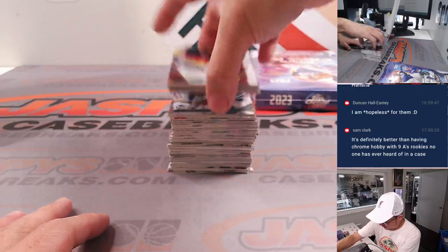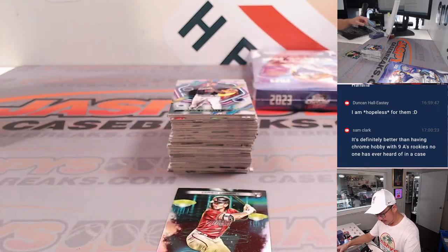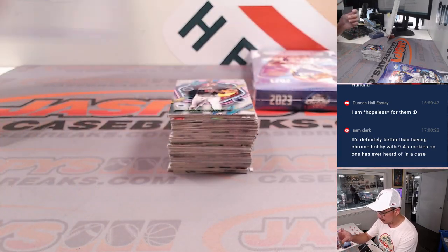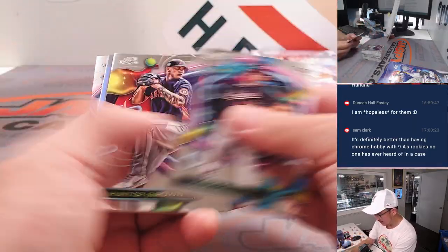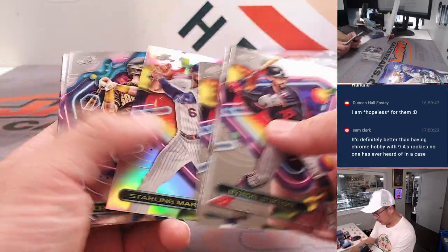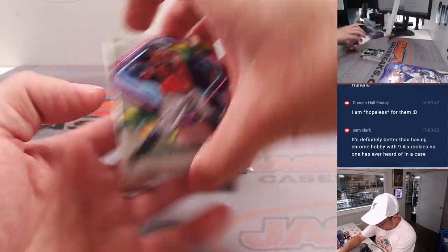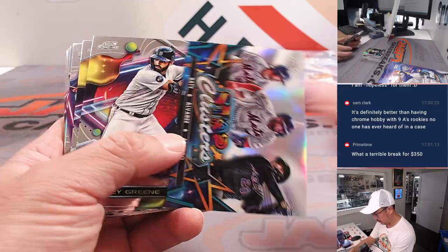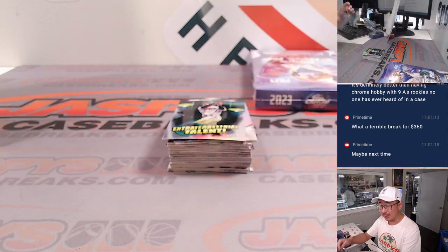All right. Second to last box, the penultimate box, ladies and gentlemen. A Corbin Carroll extraterrestrial talent insert for Jose and the Snakes. Bobby Witt Jr., Starry Night. It's a cold-hearted snake, look into his eyes. Kodai Senga. Another base, Adley Rutschman. Some Gunnars in here as well.